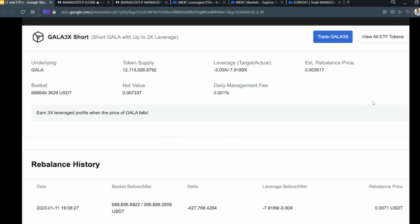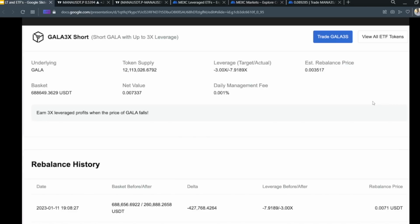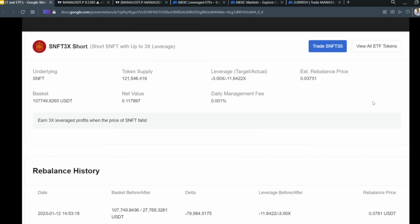If you look at the basket before, it had a basket of 688,000 USDT. You can see at the bottom, guys, where it says basket before and basket after. It had 688K, but it had to buy back a lot of that in order to reduce its leverage. So it was about a 428,000 buy that had to be created, basically. Okay, and there was just a ton of buying.